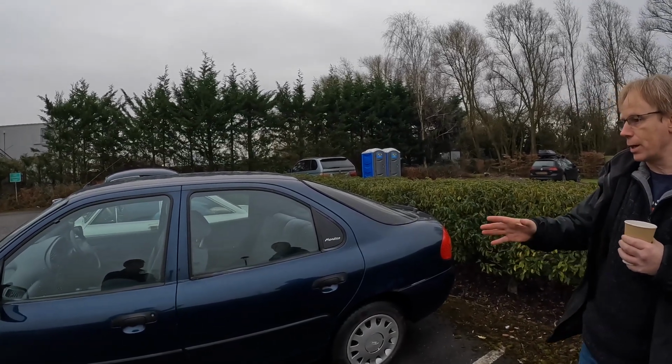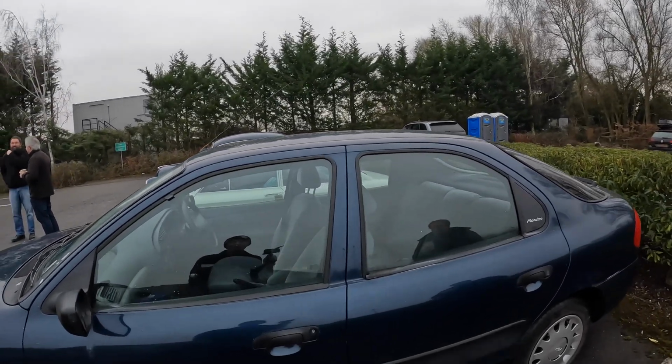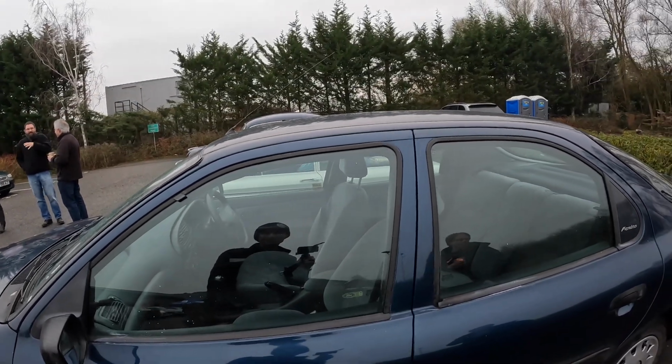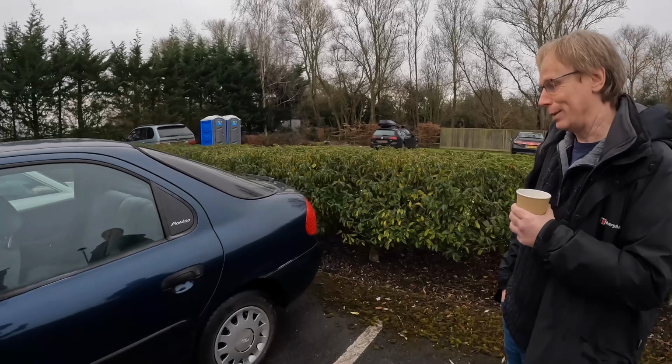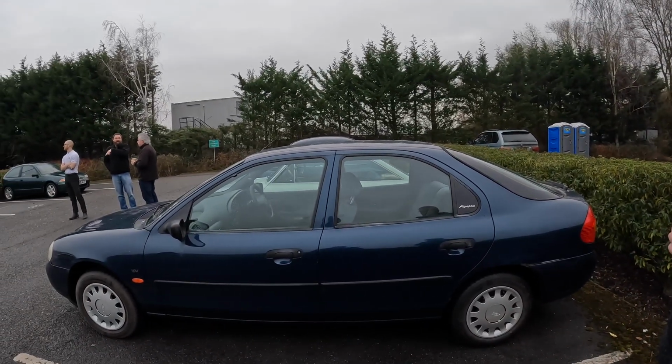The only thing I've now got to fix is the squirters. Are they pathetic? Oh, and the seatbelt's not retracting. Oh, and the seatbelt still isn't retracting. It's character. Yeah, it's character. It's all character. It's brilliant. Oh, I love it. I'm so glad it's here. Yeah. I'm glad it's found a good home.